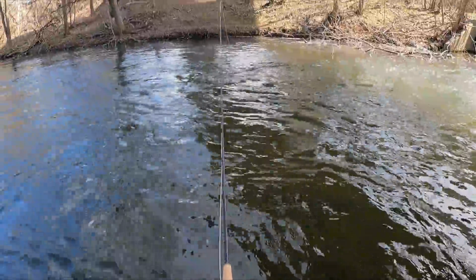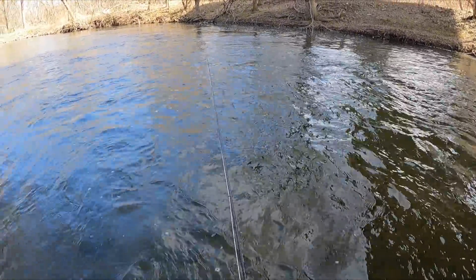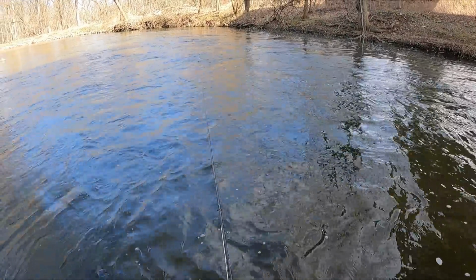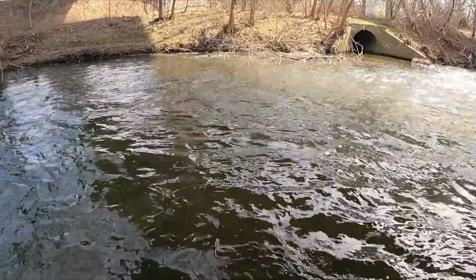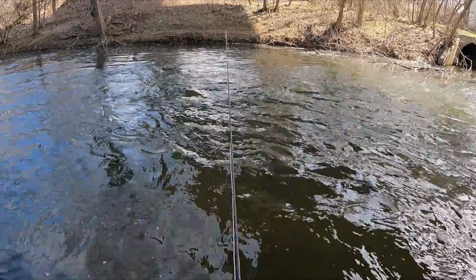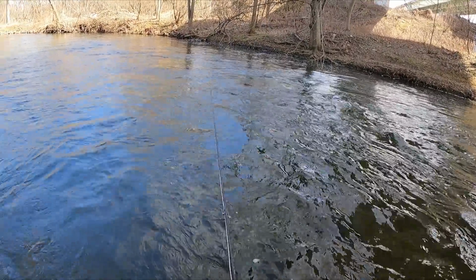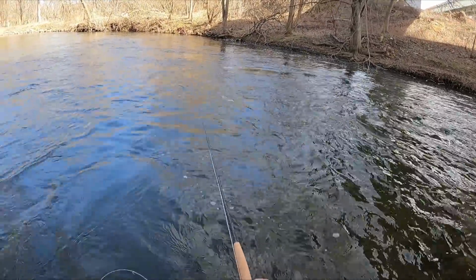Well, I changed my flies up again. I think there's a lot more fish in this run. Before I move on to another hole, I want to throw some other bugs through this.